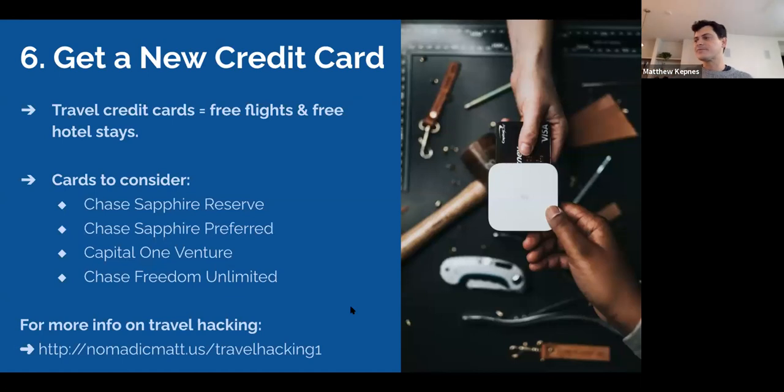Then get a new credit card. Travel credit cards equal points for flights and hotels, and that is free, and that saves money. So if you're going to Japan and you need $1,000, but it's 50,000 points to fly there round trip, and there's a brand new shiny credit card offering 50,000 points, you get one of those, and you now have a free flight. Suddenly, you need a lot less money for your trip to Japan, or you have a lot more money for all the food you're going to eat while you're there, because you can't go to Japan and not eat a ton. It's just an impossible thing.